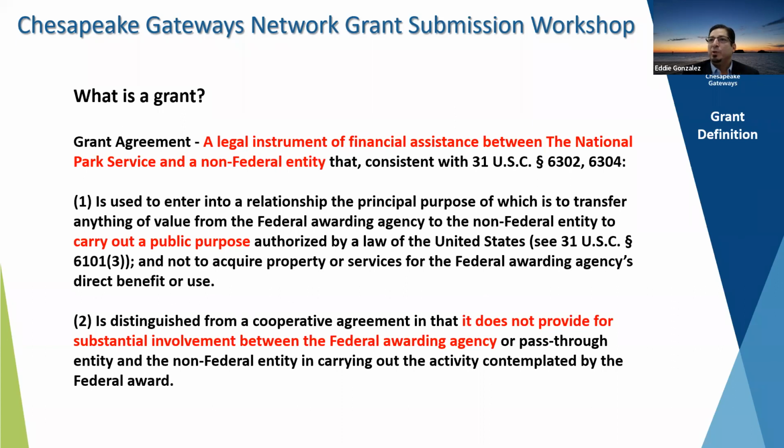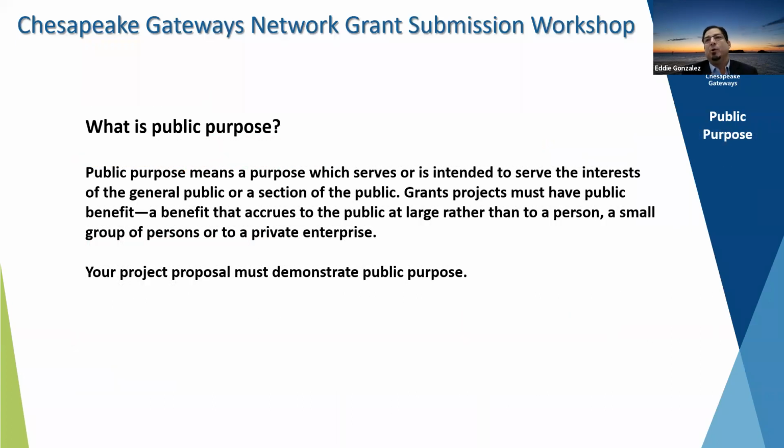And it's a legal document between the National Park Service and some non-federal entity. It is meant to carry out a public purpose, and it is not meant to have heavy involvement from the Park Service as the funding agency. You submit the application, it gets reviewed on its merits, award letters get given out, and then you're given liberty to implement everything that you put into the project based on the funding that you submitted for. We'll be here to guide as far as reporting and any of the administrative requirements that you will have, but we are going to be looking for those projects where the investment is and the work is done at the applicant level. So what is a public purpose then, with that part of the caveat?